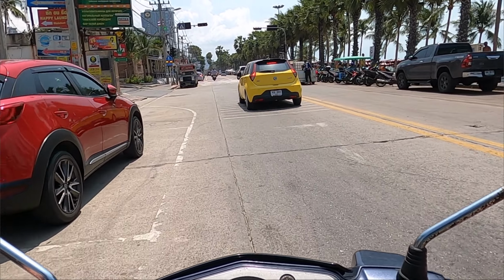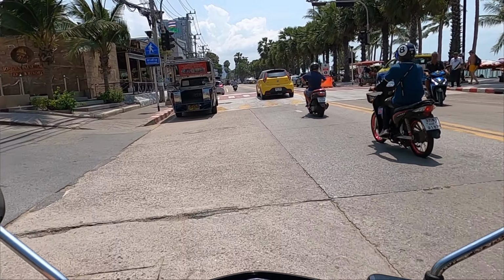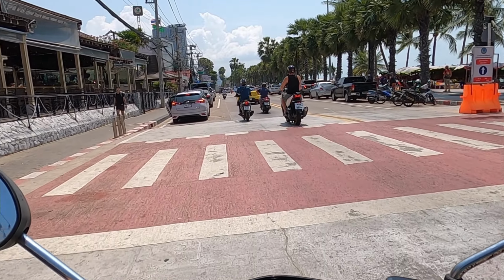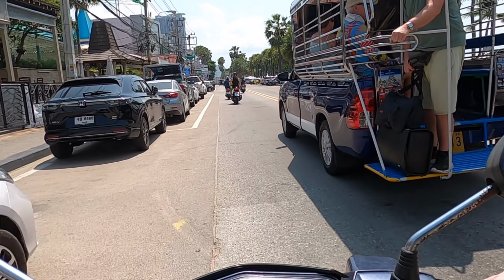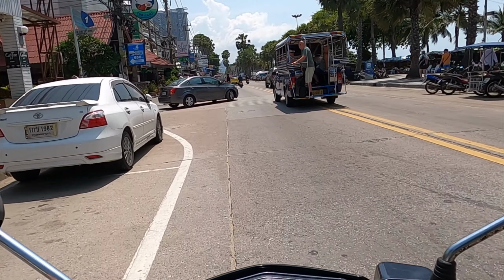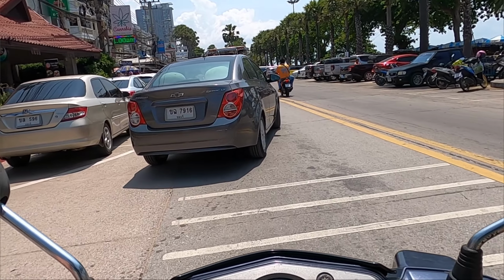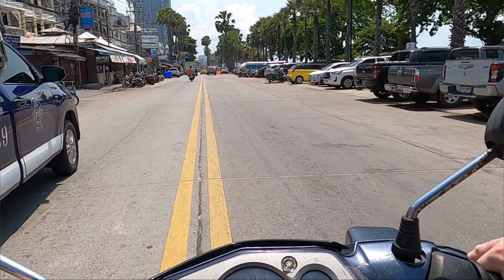We have now turned onto the beach road. I'll just drive a little bit slower. And from here you can see that the one-way traffic has started. So the good news for us is that from this moment on, we have two lanes of road we can use instead of one.